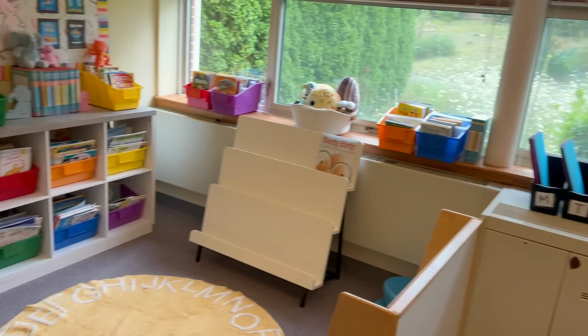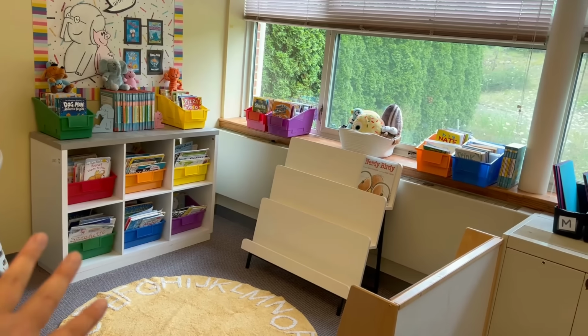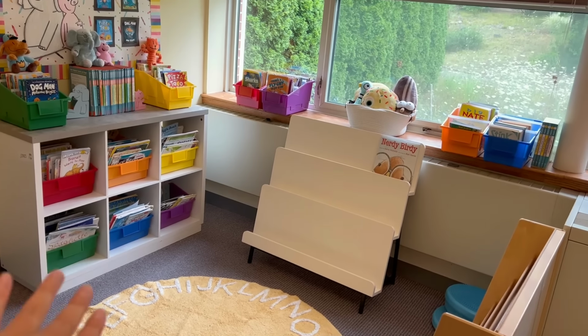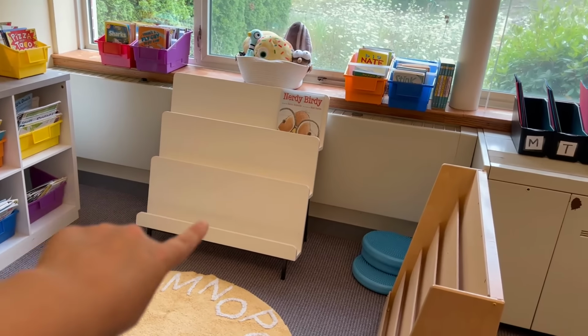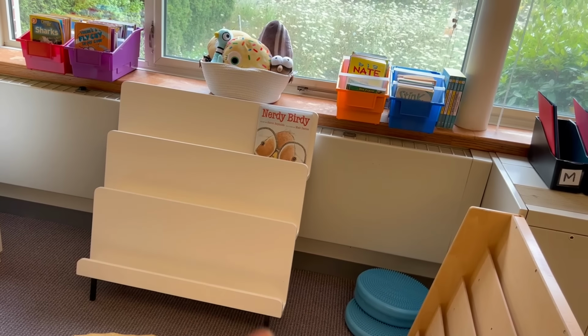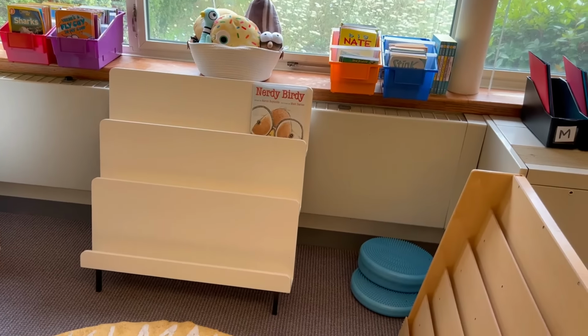Okay, where was I? Back to this. All right, so I put everything back. The books stayed there all summer long, so I need to go through those. They're mostly where they're supposed to be from last year, but I just need to go through it. This right here is always my seasonal bookshelf. Nerdy Birdie was a book I bought over the summer, so I just brought it in. So this will be all of my back to school books.